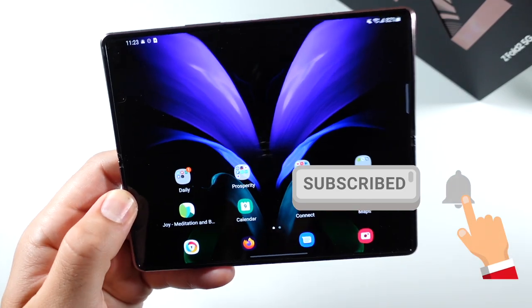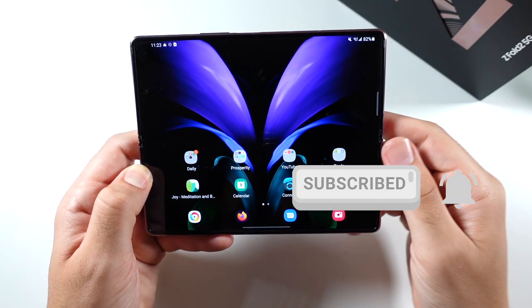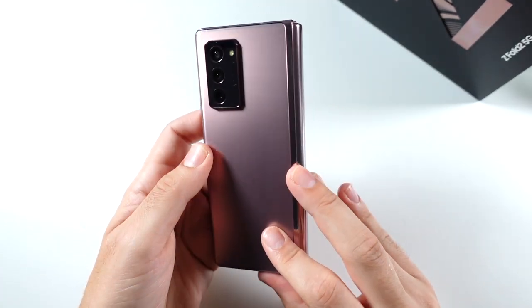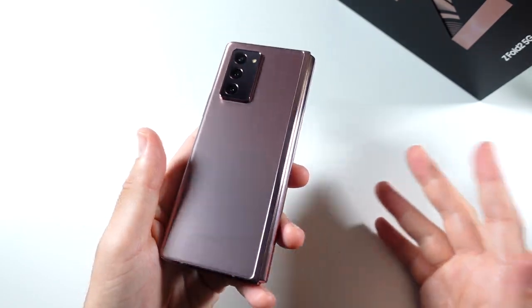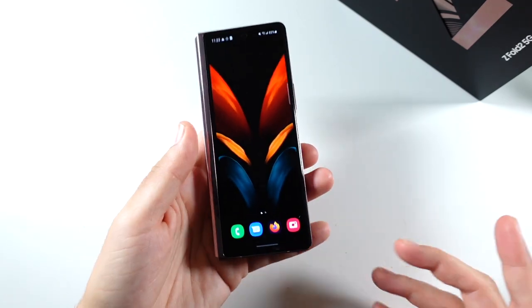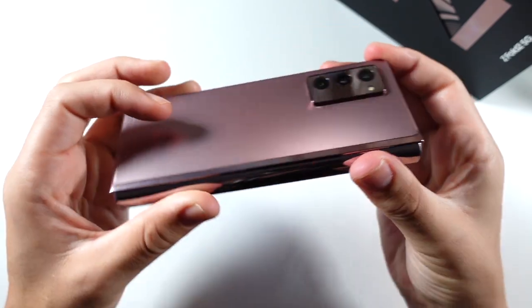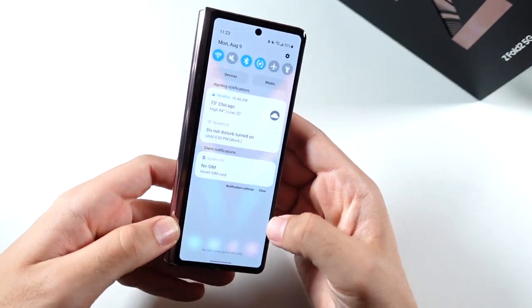Galaxy Z Fold 2 long-term review. Now, I was going to call this one the 1 year later, but I actually haven't had it 1 year. I got this phone around October 2020, and for a quick refresher, the Galaxy Z Fold 2 did launch on August 5th, 2020, and became available for sale around September 18th, 2020. Now, this phone originally launched right around that $2,000 mark, so it was not a cheap device, and of course for a foldable you wouldn't expect it to be.